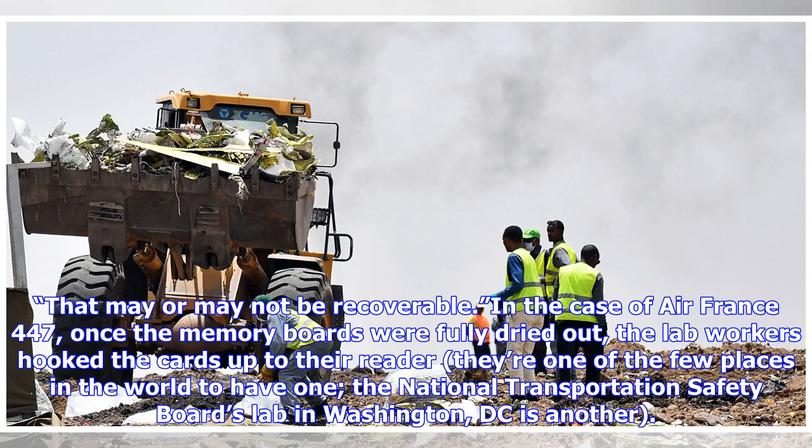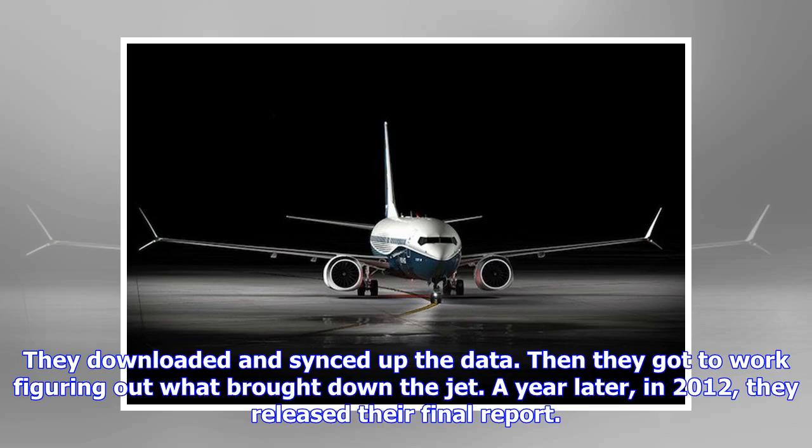In the case of Air France 447, once the memory boards were fully dried out, the lab workers hooked the cards up to their reader. They're one of the few places in the world to have one. The National Transportation Safety Board's lab in Washington, D.C. is another. They downloaded and synced up the data. Then they got to work figuring out what brought down the jet. A year later, in 2012, they released their final report.